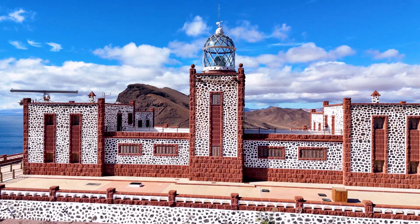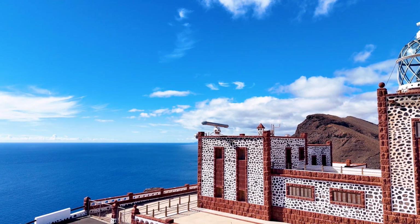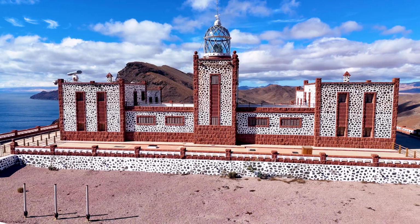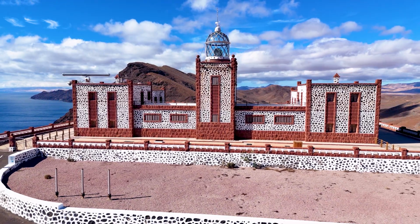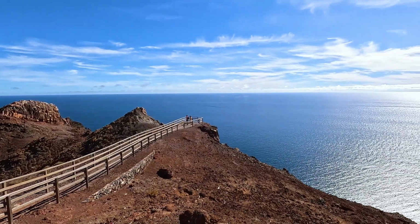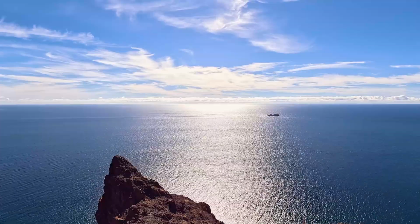It's just 100 kilometers away. In my opinion, it's also the most beautiful lighthouse on Fuerteventura. It's important to know that there is a car park directly in front of the lighthouse. You don't have to leave your car at the base of the hill, which I've seen some people do.